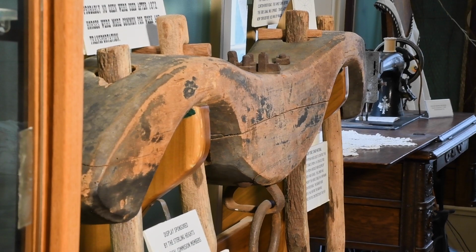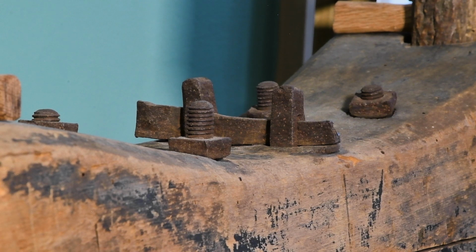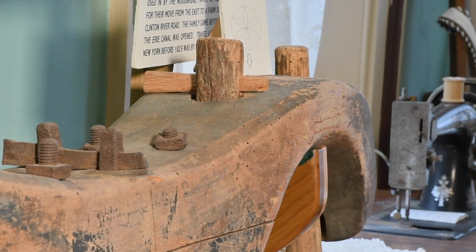Our next stop is the Home Life Room. It contains objects related to farm and domestic life throughout the 19th and 20th centuries. This oxen yoke was found by the Harvey family in an old barn, originally owned by the Woodbridge family. It's possible it was used by the Woodbridge family during their journey from the east to Michigan in 1823, before the Erie Canal was opened.